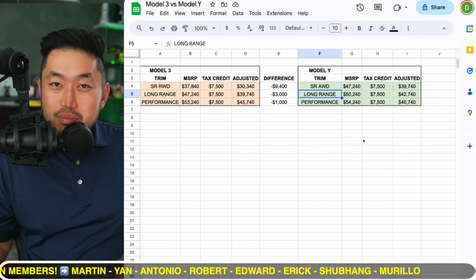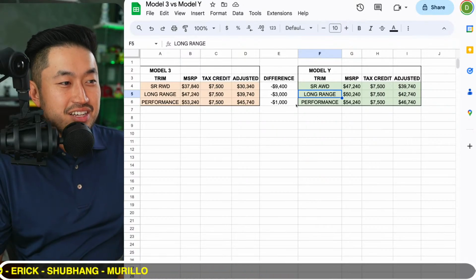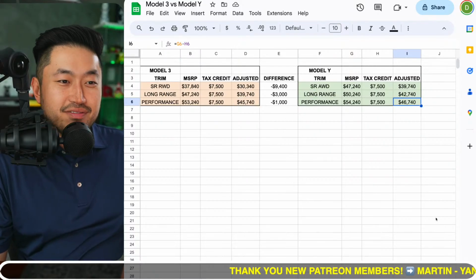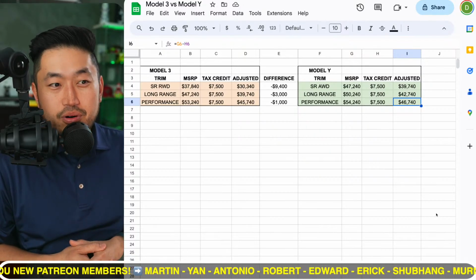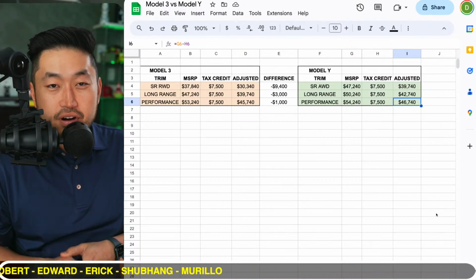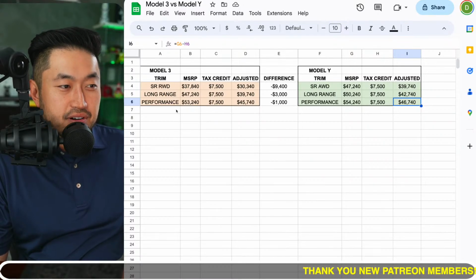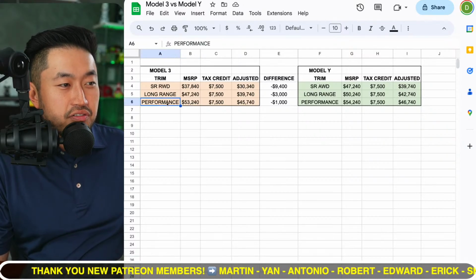But the performance trims make absolutely no sense at all still. You can see the Model 3 Performance adjusted price is $45,740, and then the Model Y Performance is $46,740. So it's basically only $1,000 more for a Model Y Performance. I'm pretty sure a lot of you, if you're in the market for a performance, are most likely going to go for a Model Y Performance for the more form and functionality of it, unless you are a true track person that just loves the handling and the low-to-the-ground feel at the end of the day. And so you'll go for the Model 3 Performance.